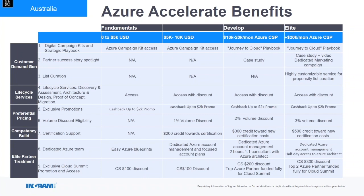Once you then make those investments and move into the next tier of fundamentals, we'll get access to those lifecycle services, but with a discount level to help support you through those migration services and other offerings to build up that capability. That discount level will actually then grow as you move from that fundamentals tier into the next tier, which is develop, and we will increase the discount and the investment as you move into that elite category.